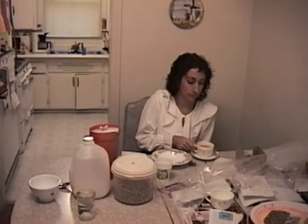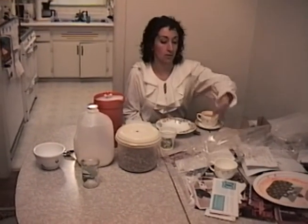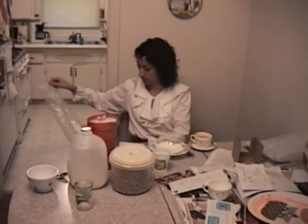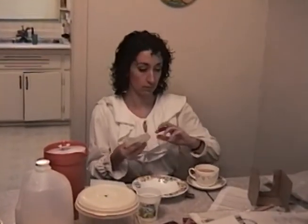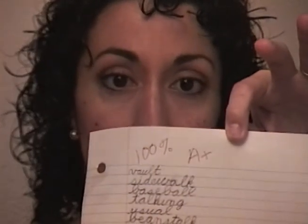Look how nice that table looks. Oh, you get a nice pit. I have nowhere to go with this at all. Look how close you can get to somebody. Sure, David's spelling. Look at that, 100% on David's little spelling test. You know, I can read those words. Vault, sidewalk. And I'm not even as close as I can get yet.